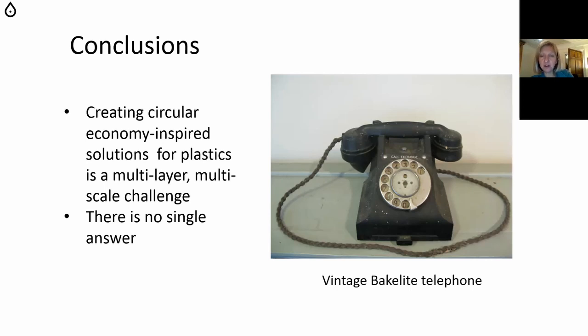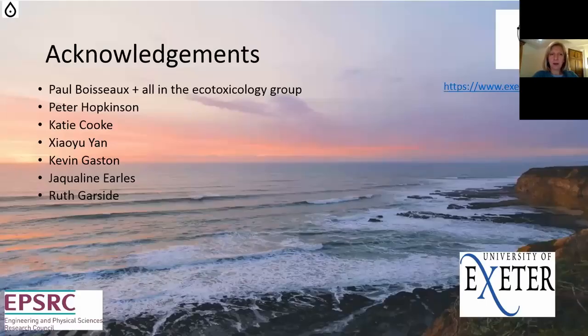And I thought I'd show you this vintage Bakelite telephone, 100 years old and still going strong. And I'll finish there.